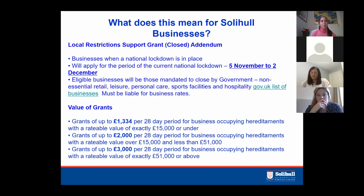So this is the actual scheme that's going to apply for business as at this date. So this is the closed addendum scheme, and this applies to businesses when a national lockdown is in place. So we're in a national lockdown at the moment, and we are from the 5th of November to the 2nd of December. Therefore, eligible businesses will be able to apply for this grant now. So the eligible businesses will be those that have been mandated to close by government. So these are non-essential retail, leisure, personal care, sports facilities and hospitality. And I've actually included a link there to the list on the gov.uk website. Again, the business must be liable for business rates to be eligible for this.